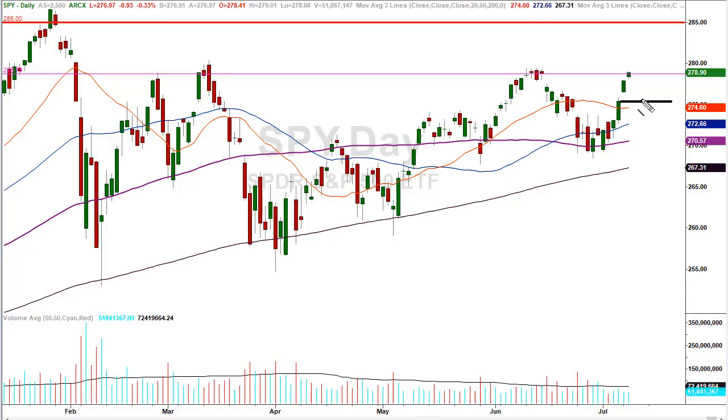There's a gap fill that needs to happen right down here. That happens to coincide roughly with a normal garden variety retracement, a little bit lower than that. Happens to be the 20-period moving average. That would be common, normal market behavior.